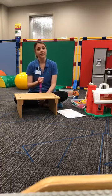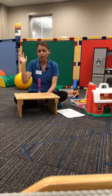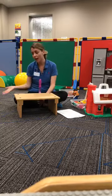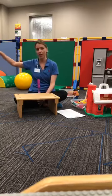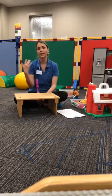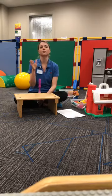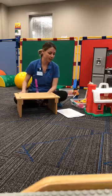Asking where questions, like blowing the bubbles in various locations of the house or the room. "Oh, where did the bubble go?" "It went on the floor." Or "Oh, where did it go over there?" "It went on the chair," or "it went on the table." And trying to reinforce using those prepositional phrases instead of just gesturing or pointing when responding to the where questions.